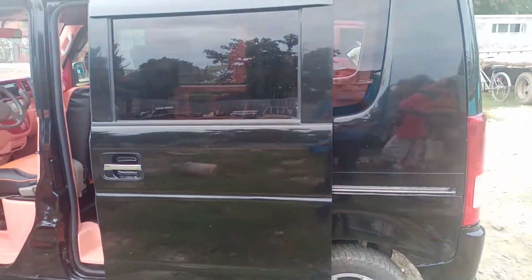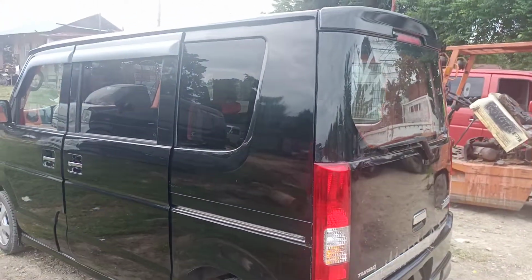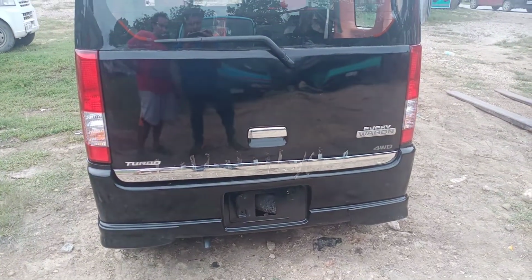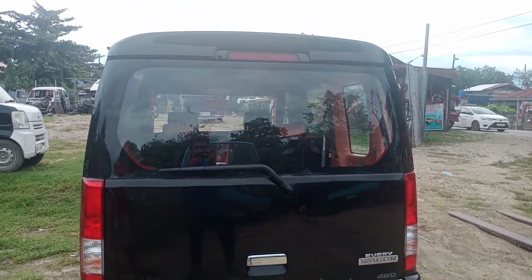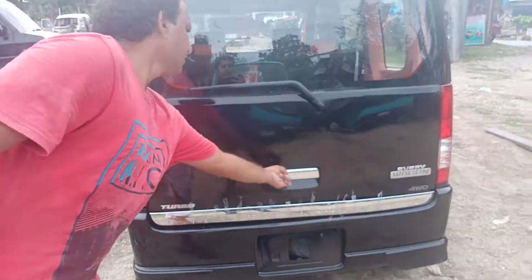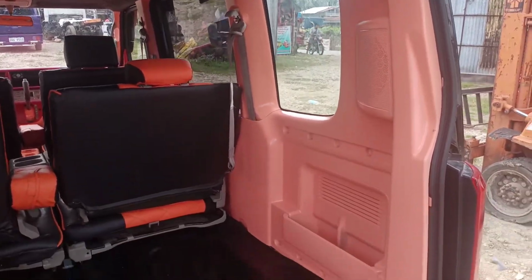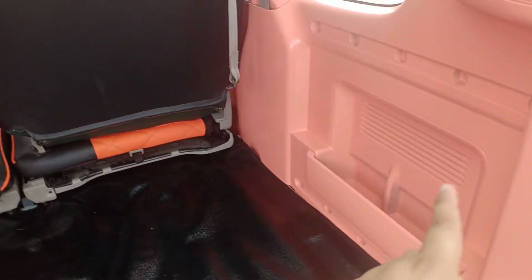Sliding touch, and the back side view. Wagon. Open please. You can see this is the back side. Beautiful this one. Side painted with urethane.